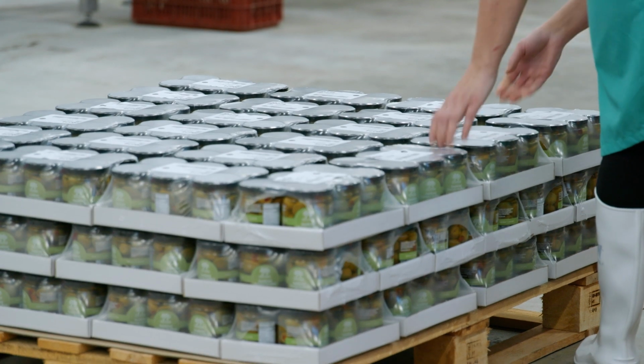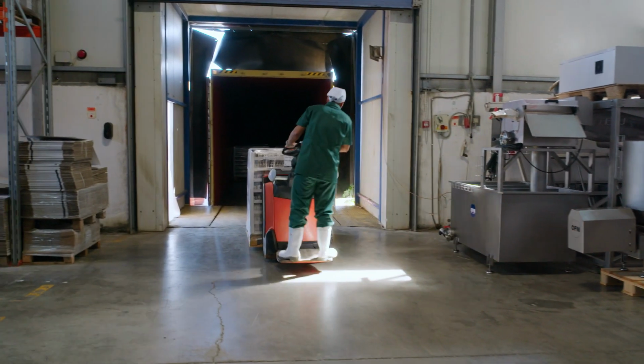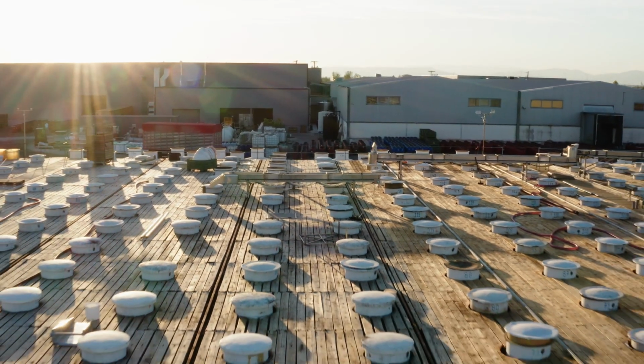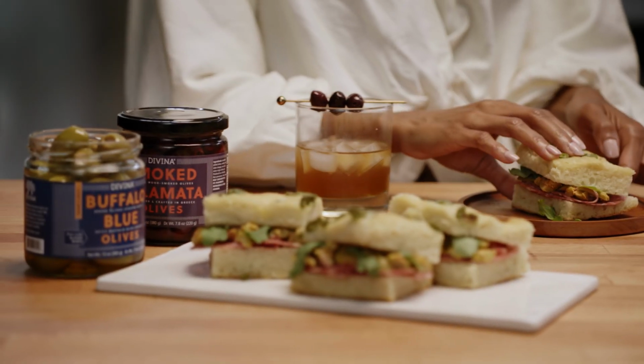Finally, when the pallets are packed, they are loaded onto containers where they spend the next 4 to 5 weeks on their journey to America. Eventually, after months of growing, months of curing, production, packaging, and shipping, they make their way into the hands of our customers and onto your tables.